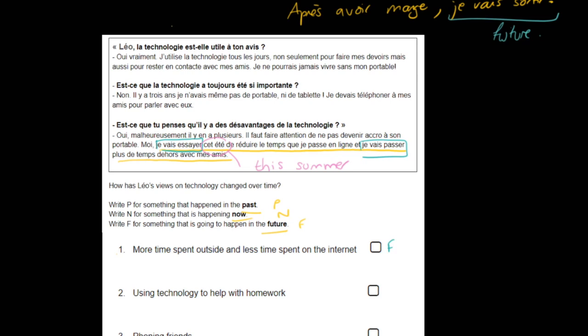Next one, using technology to help with homework. We know homework is devoirs. Can we spot devoirs anywhere in the text? See it up here. Devoirs. Okay, and it says j'utilise la technologie tous les jours, non seulement pour faire mes devoirs, mais aussi pour rester en contact avec mes amis. And our verb then is j'utilise la technologie, which you might be able to spot is present tense, so it's going to be a now. But if you weren't sure, you could always find the time phrase tous les jours to guide you, meaning every day. So something that's happening now on a regular basis. The last one then you might guess is future.